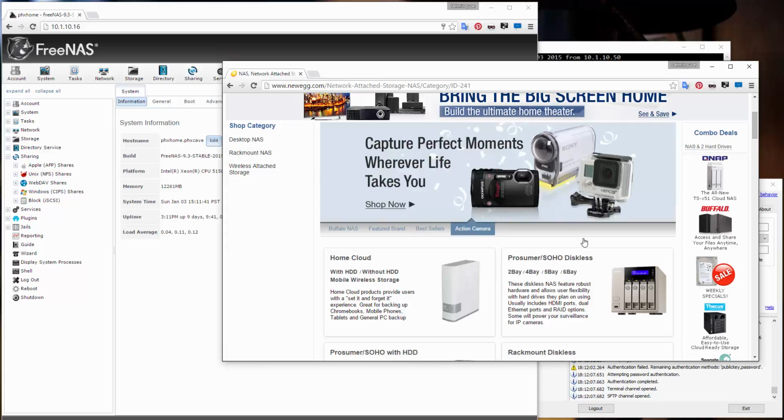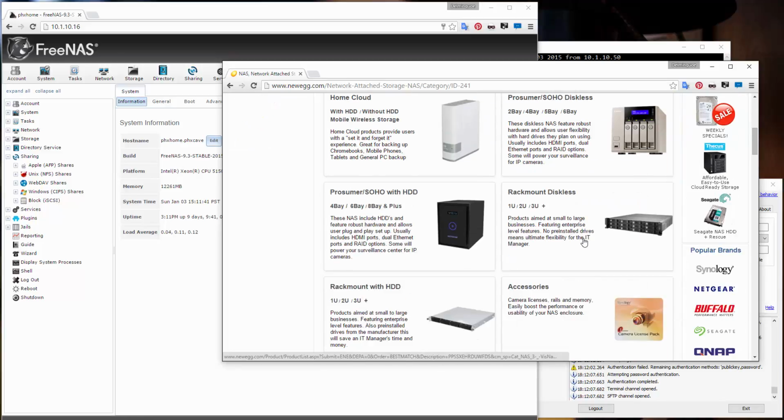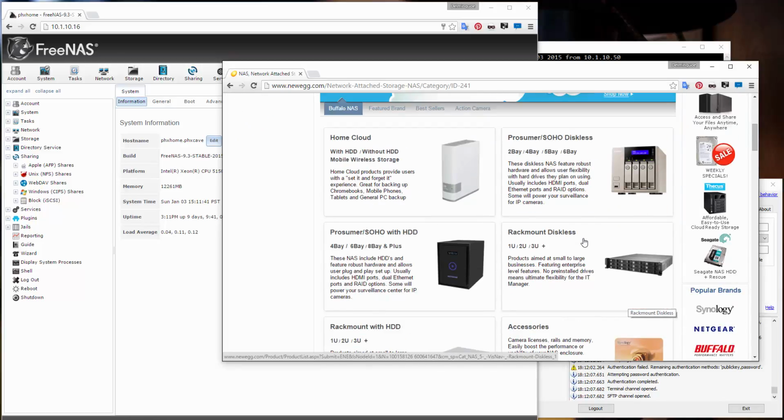Now, what I do like are the drives that are either 2 hard drive slot drives or 4 or 6. At the least, in my opinion, you want to get a 4 bay NAS drive. And I'll tell you why. One of the advantages is that once you're able to run 3 hard drives in one of your NAS drives, you can then use a RAID that we call RAID 5.